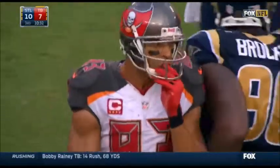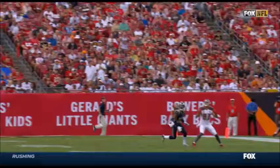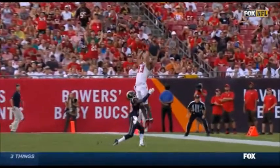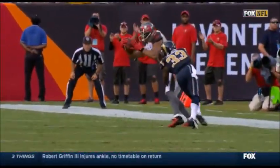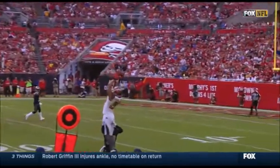Vincent Jackson, a guy who I played against a long time, in my Oakland Raider days when he was a San Diego Charger. Understand that that's good coverage right there. That's amazing coverage by E.J. Gaines, but what happens? That's just a ball that only Vincent Jackson can hit.